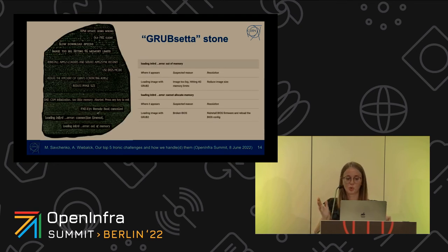And the last bonus, it's our GRUBsetta stone. So we have created the collection of most common GRUB errors. For us, it looks like a table on the right. We don't keep it. And you can see that, for example, we have like two errors here. So it's the most common error, where we can find it, how to fix it, why it appeared, because sometimes it's not very obvious.